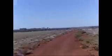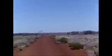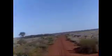The closer we got to Neale Junction, we noticed that there were quite some long, heavy sections of corrugations. Clearly all you need to do is adjust your speed, but yeah, some of the stretches went for several kilometres.